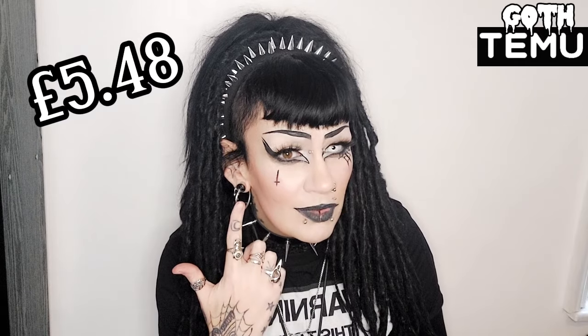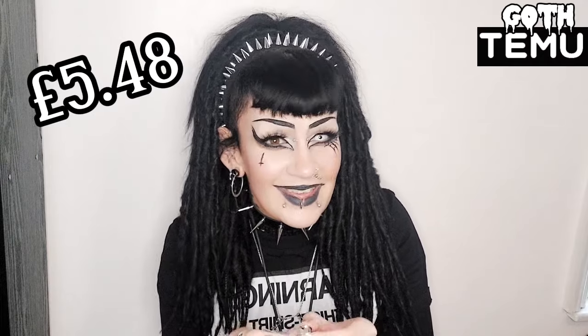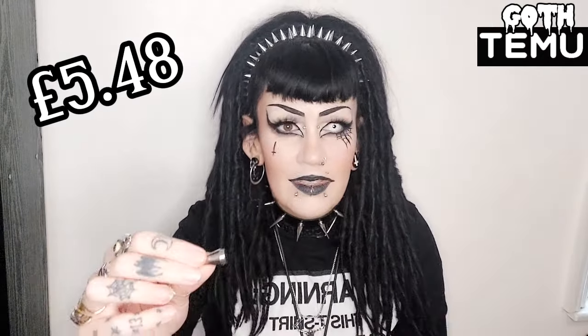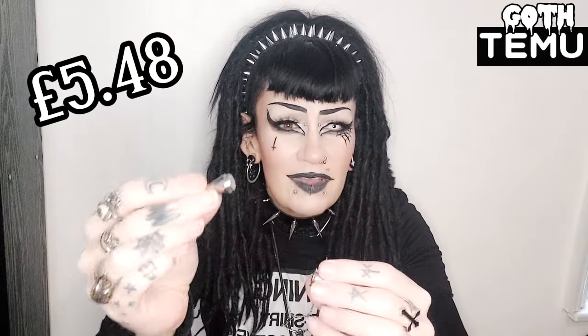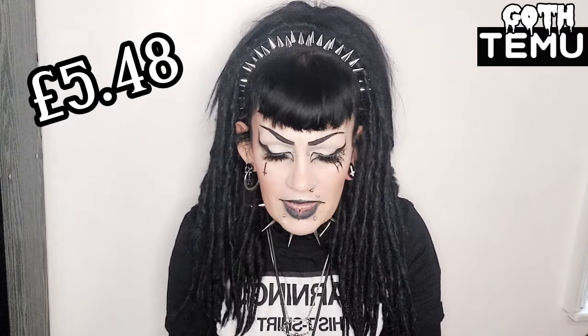This is a 10 at the moment and this is the next size up, so I was thinking I could try out some of the jewelry from Temu to see if I could stretch up my ear with this. And this is very weighted actually. Okay, I see.